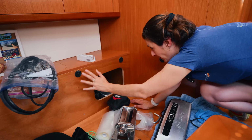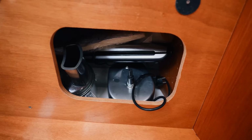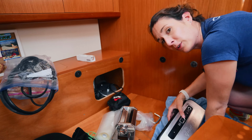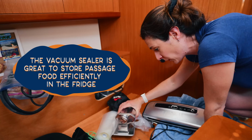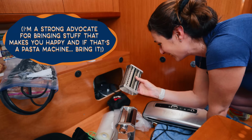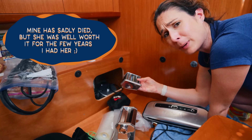So this little space here behind the settee is where I store some of the kitchen equipment that I do not use on a daily basis. So we have a food processor, we have our vacuum sealer, and I used to have a pasta machine, but the pasta machine has rusted. So I don't think that we're gonna keep it. I think that this is sadly going to be, I don't know. Can you save a rusty pasta machine?